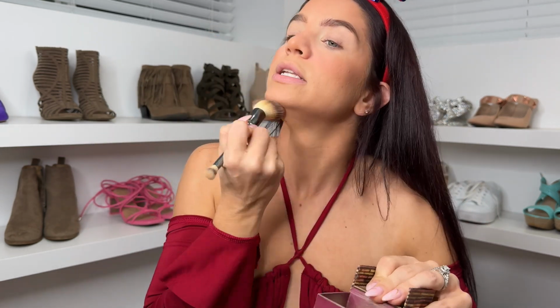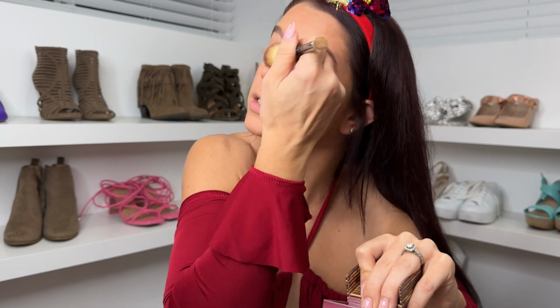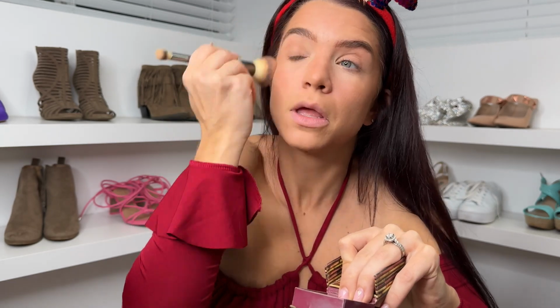But if you guys have ever panned this, let me know. Because I feel like I have attempted it so many times and I've never even come close. And then this year, it just randomly happened. I was like, wow, look at me using up a full bronzer. I'm gonna swing a little of this also in my crease just to act as a base.